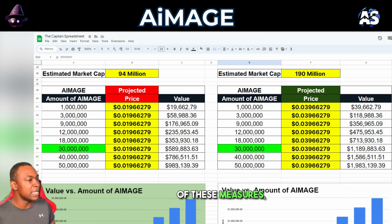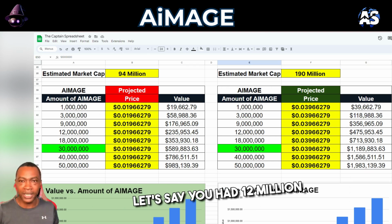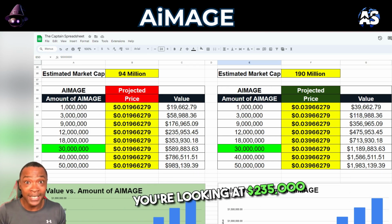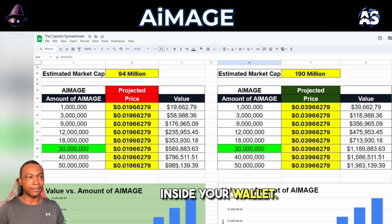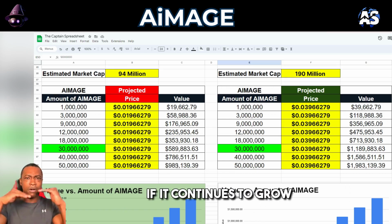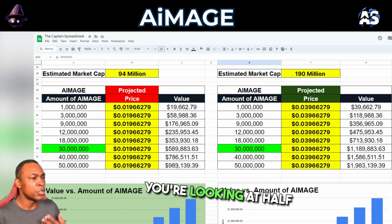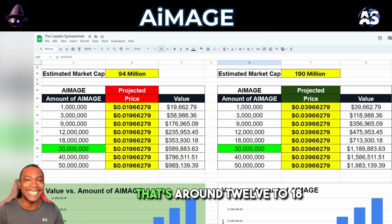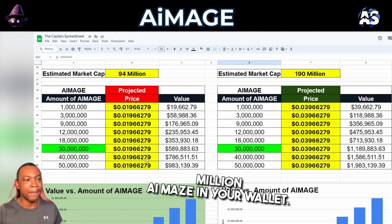So if we start hitting some of these measures, let's say you had 12 million again, at 94 million you're looking at $235,000 inside your wallet. And of course, if it continues to grow to like 190 million, you're looking at $500,000. That's around 12 to 18 million AIMAGE in your wallet.